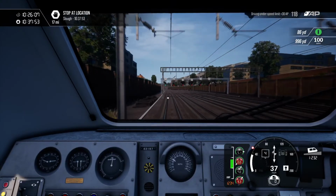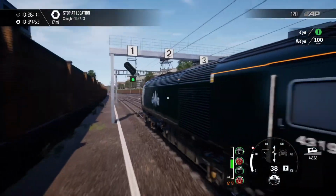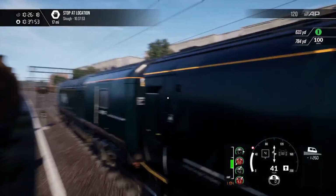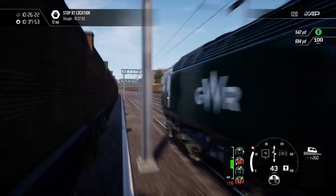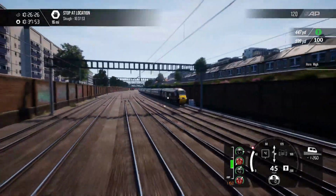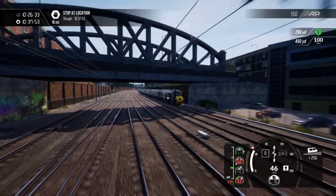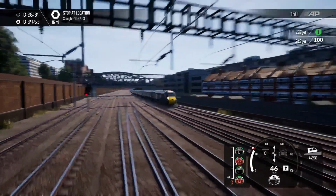Nice. Let's hear it from outside. Oh yes. So, let's see some of the detail. Class 43, there you go, maximum speed 125 miles an hour. The horn is going, there we go. Stopping in Slough, 16 miles. Can we do 16 miles in 11 minutes? Hey, yes we can. We're coming up to 100 miles an hour shortly.